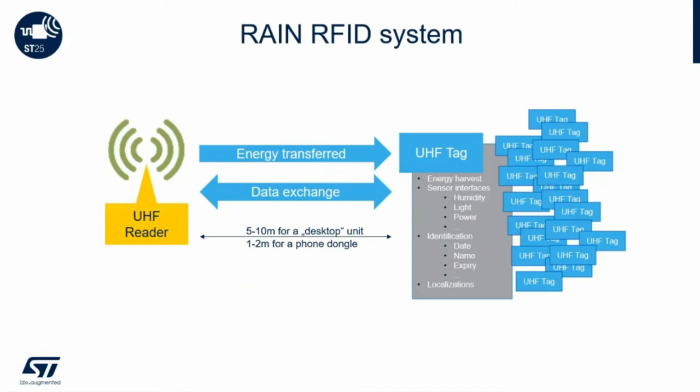Let's look a little bit more at a RAIN RFID system. As discussed previously, when comparing different technologies, the RAIN reader emits energy, which excites a tag or multiple tags in a field. These tags can be used for various different applications for monitoring moisture, light or power, product expiration dates, or location of a product. The range which can be achieved can depend on the reader. It can be dependent on the tag, and we'll get into a little bit more detail of various factors that determine range on an upcoming slide.